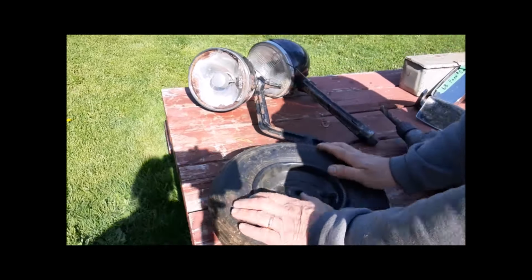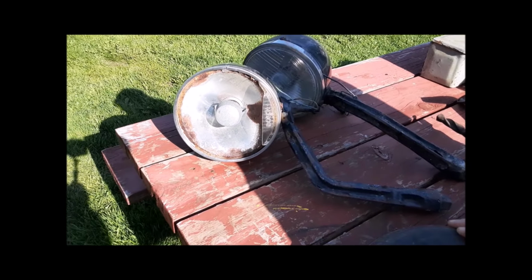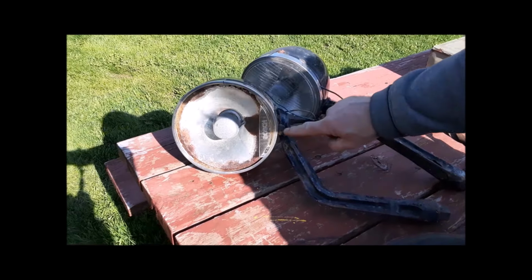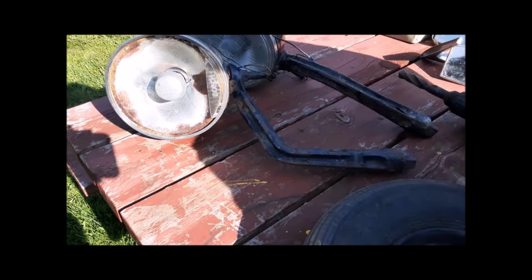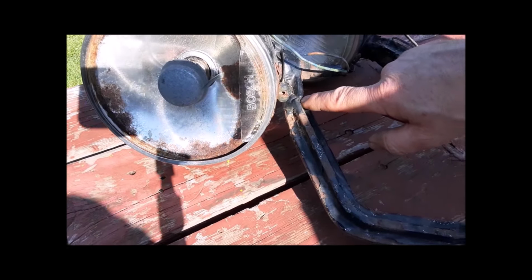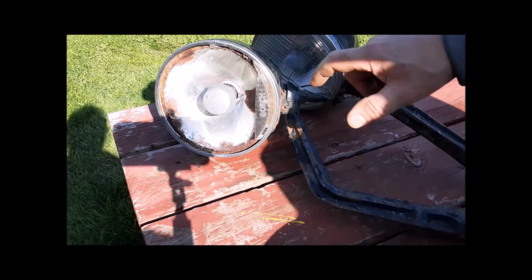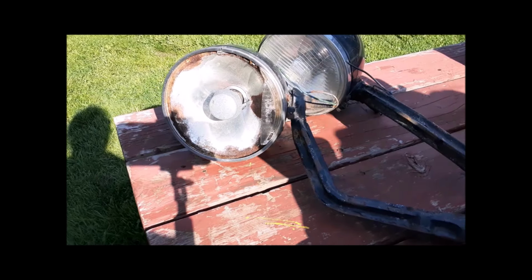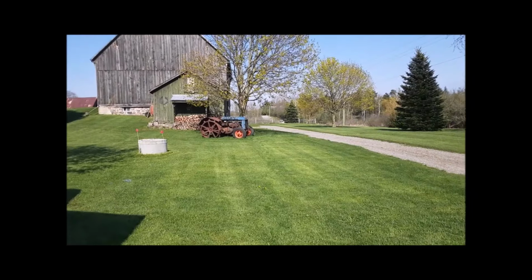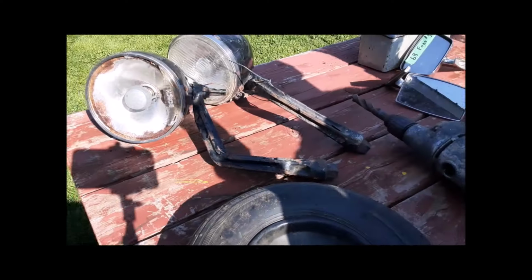Here is a pair of the old Butler's headlights that are used on those old Fords and tractors we muck about with. It's got the arms on it. Although someone has cut the ends of these off, and I think they've turned them 90 degrees, or they may have actually taken a section out. But that's okay. We've got something to work with. I want to put a set of lights on that little guy because it's got a charging system on it now.